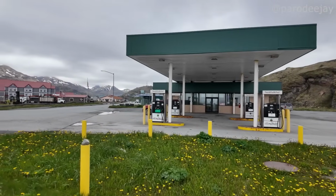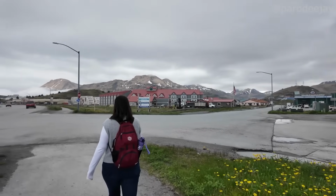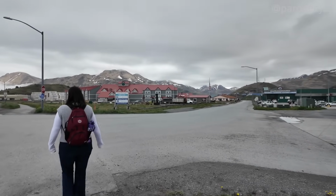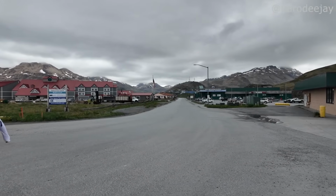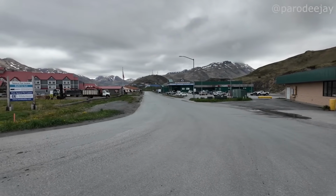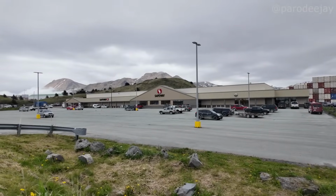Here is the other intersection I wanted to point out. I believe this is called Salmon Way. I don't see a sign, but this is the other end of the loop. This is the end that is closer to the ship, and the first one I showed is the end that's closer to town. But you could walk that and go the same place we went today with the added bonus of seeing the Aleutian Museum.